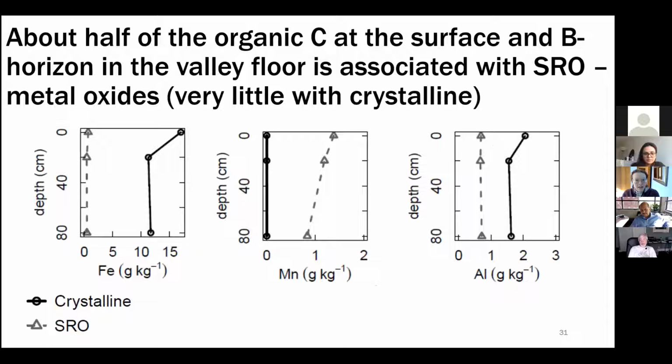But what's interesting is that about half of the organic carbon in the surface and B horizon in this valley floor is associated with short range order metal oxides. The dashed triangles are the short range order metal oxides, and the crystalline metal oxides are the black circles. If we focus on short range order, we see very little iron that's short range order; it's mostly manganese and aluminum. So these manganese redox fluctuations in the subsurface of Shale Hills are likely tightly controlling the organic carbon cycling at this site.